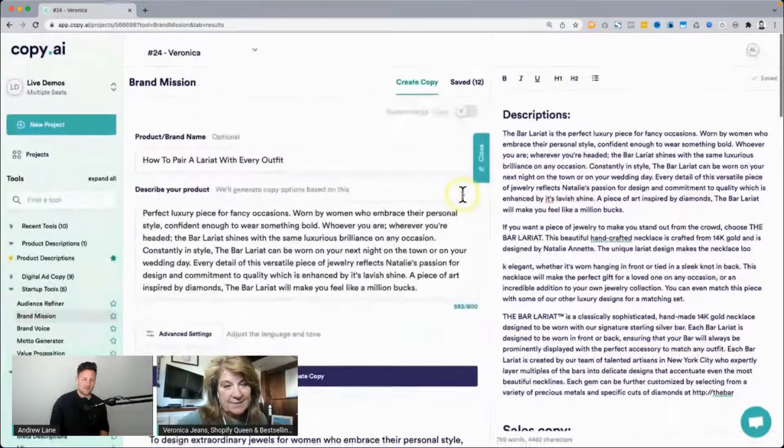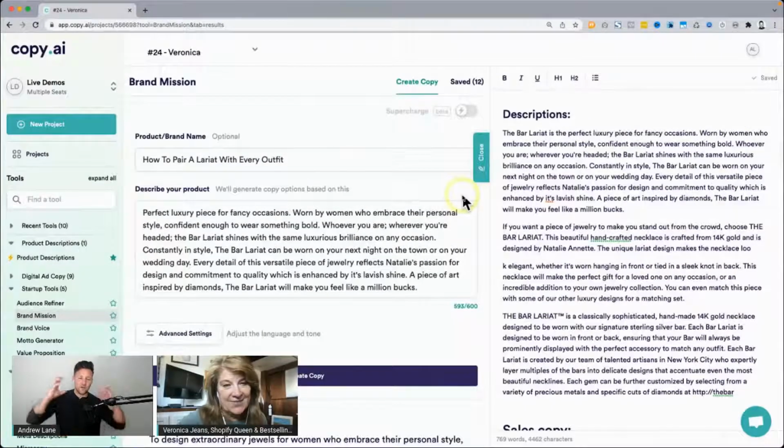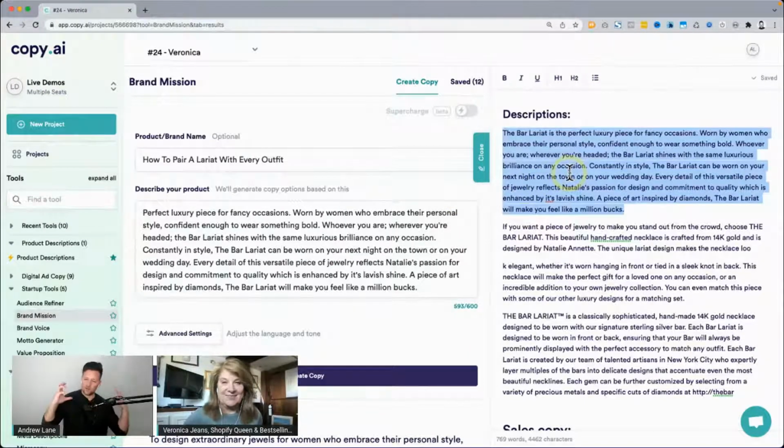Yeah, and that's the audience refiner getting clear. What we did is we did the Supercharge. It helped us write a description that we thought really dialed in and captured the essence of what we were trying to say. And then you could run that description through other tools like the motto generator, brand mission, the audience refiner, to pull out how the AI describes more in depth who it's for, the kind of woman that this is for. We found some really great lines with that motto generator.